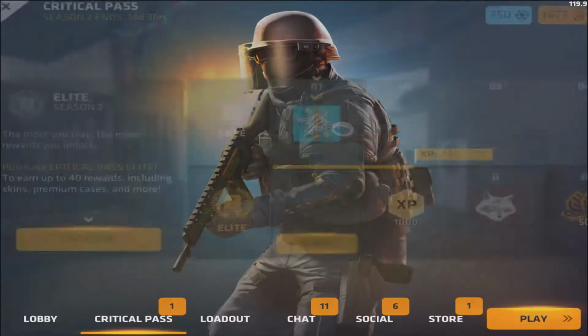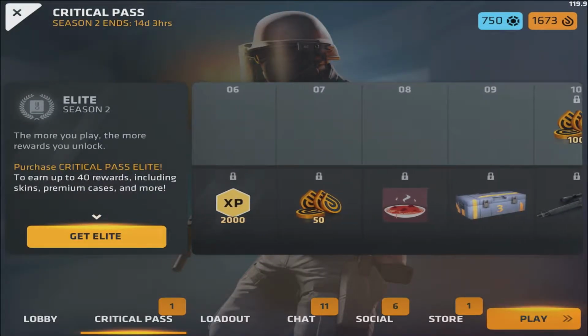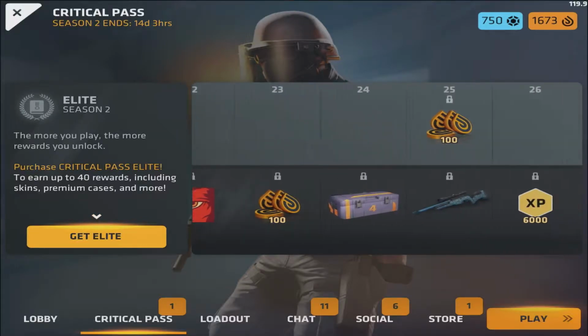The Battle Pass is one of Critical Ops' in-app purchases along with in-game currency that allows you to purchase cases containing skins for your weapon. Once again, all these are cosmetic and do not affect the skill of you, the player.